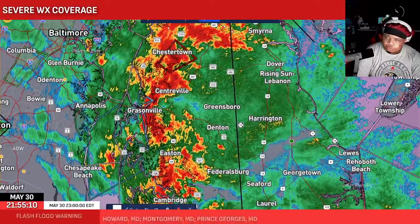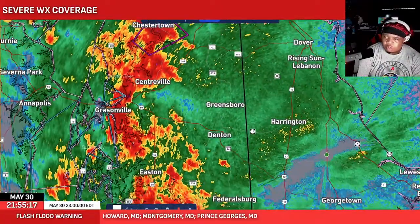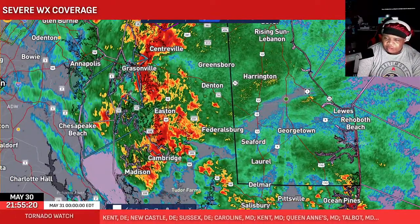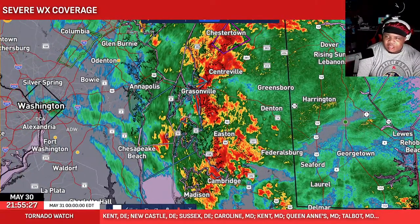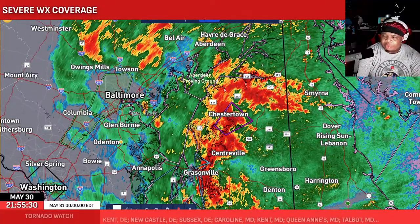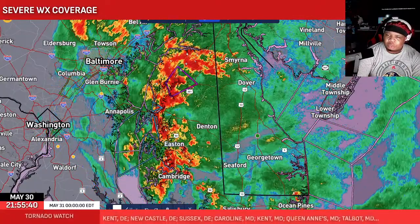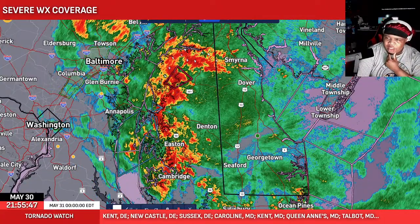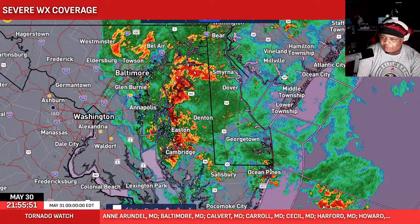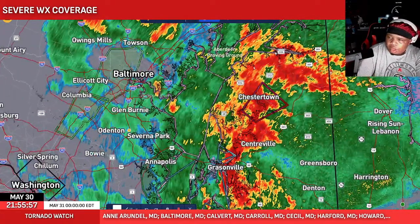So basically, from Goldsboro, Sudlersville to Marydale to Greensboro, Denton, Federalsburg, you're going to want to pay attention for any severe thunderstorm warnings or flood warnings because we do have some very heavy rain and these are going to pack some gusty winds with them. So just know that if you are in those areas and heading into Kent County, Delaware, Sussex County, Delaware, I know it's been raining, but the main event of these strong to severe thunderstorms is still ahead of you in Delaware. So please be mindful of that across the state of Delaware this evening if you do have any plans for your Friday night.